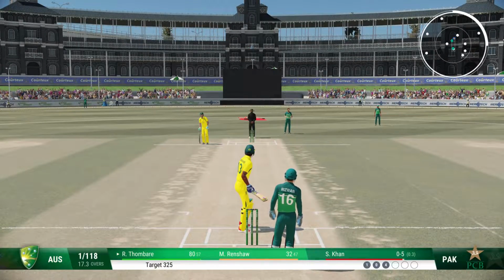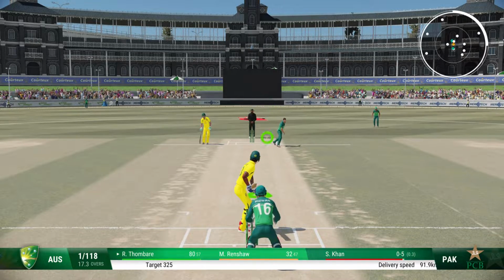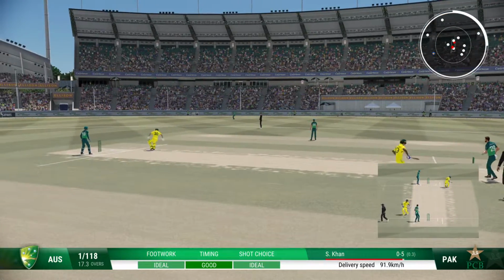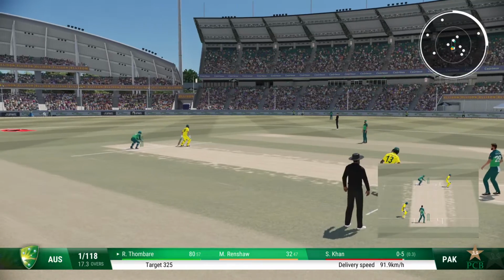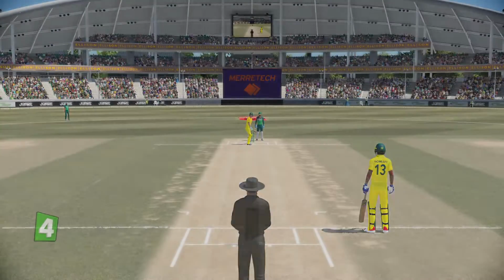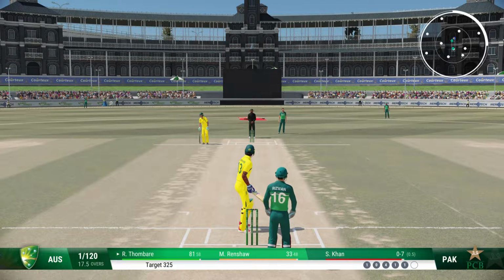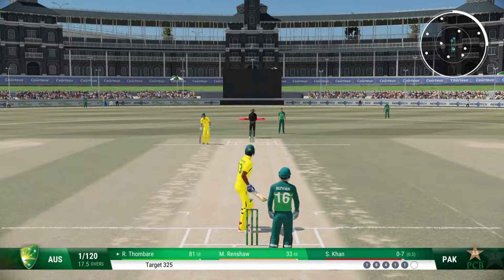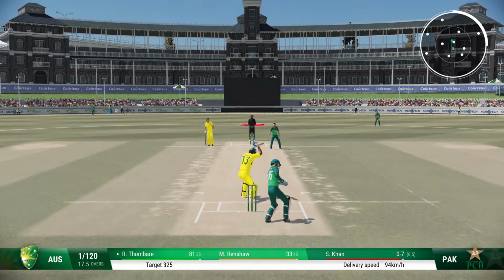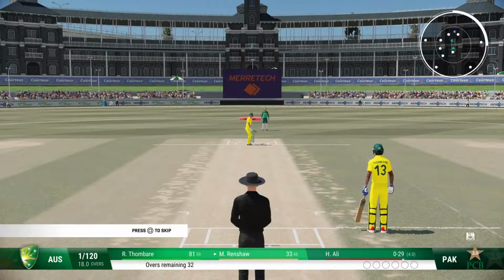Getting nicely settled at the crease now. Would have been really happy with that last shot. Got the boundary last ball, punches it into the gap to get a single. End of the over, seven off it. Australia are 1 for 120.